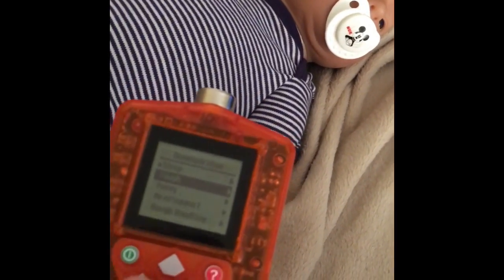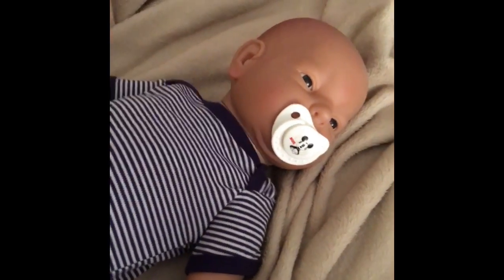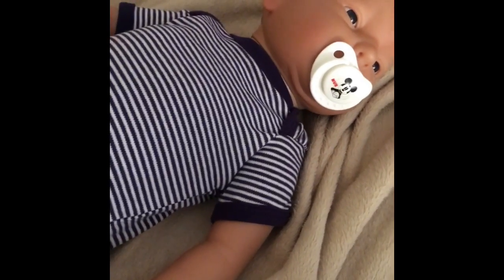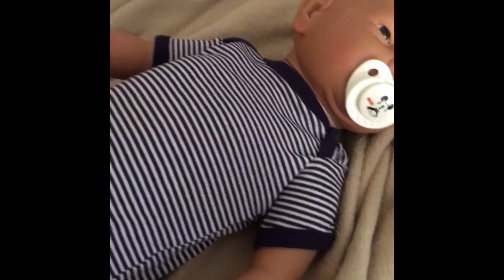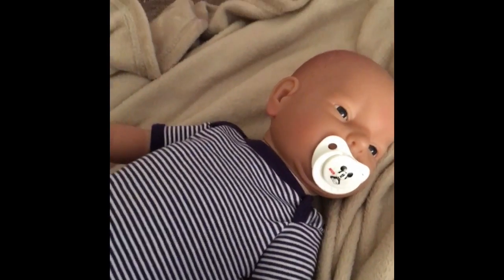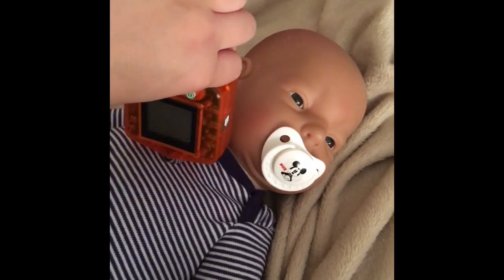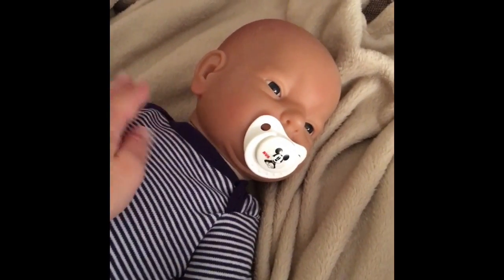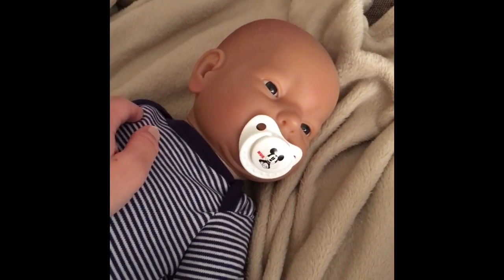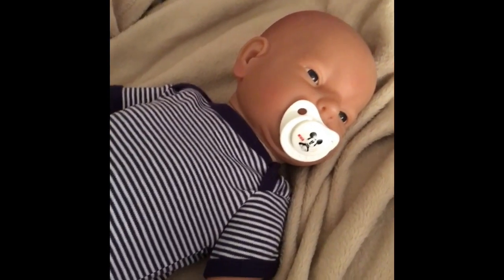Next we've got a cough. So at random times he'll also cough. So cough and coo. Next one, fussy. So they do cry without you being able to attend to them. So there's nothing you can do about this one.